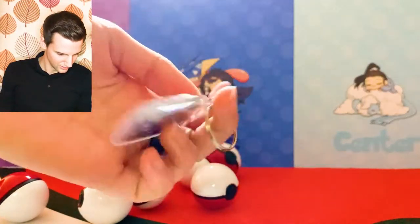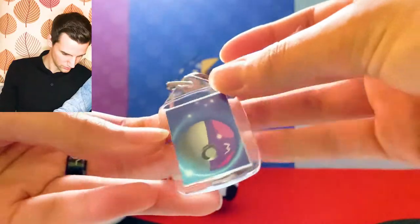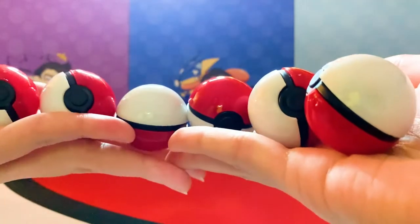Pokeball. Nice. Another one. And it is... Hello. The ball guy. The actual ball guy. Expect to hear that sound effect a lot. And the last one is cards. A Master Ball. Of course. Nice. Got six little Pokeballs.